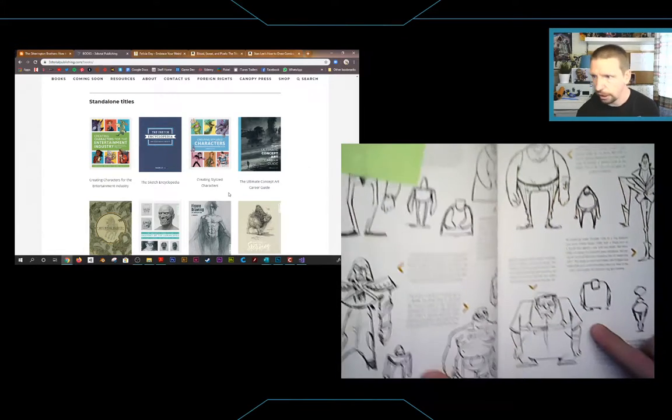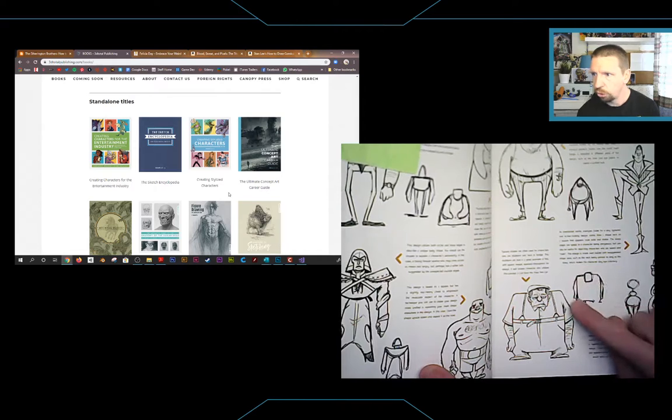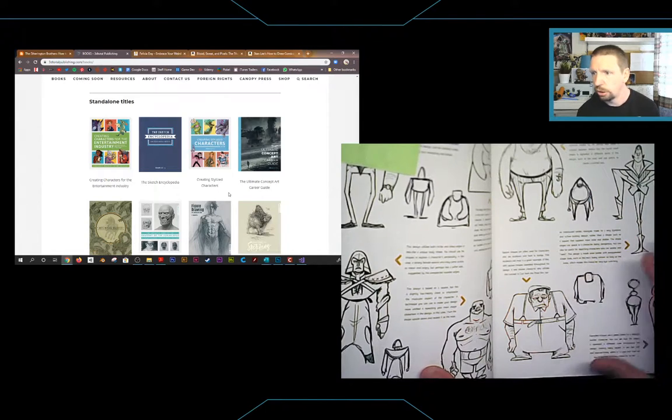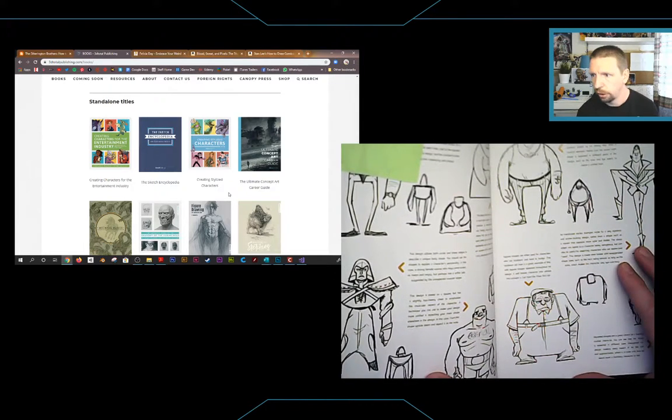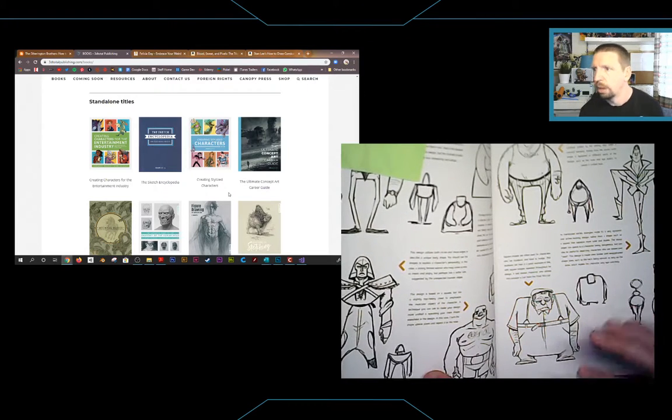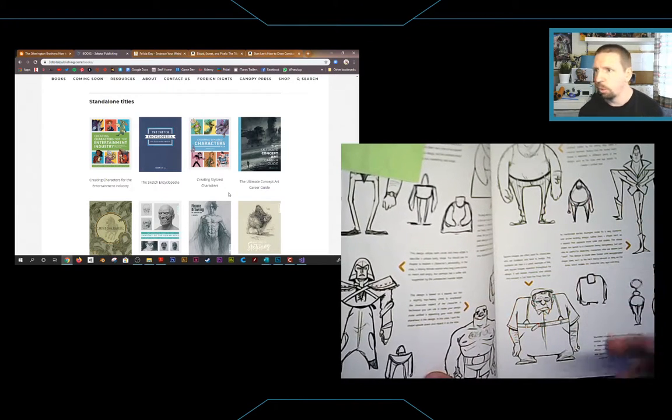If you just look at this guy down here, you've got those really simple shapes that they give you that outline, and then looking at how you can develop that stylized nature using the different shapes and using the chunkiness of this character, if you like, to really give a sense of this character's backstory and what he's like and how he's going to react and how he's going to behave.